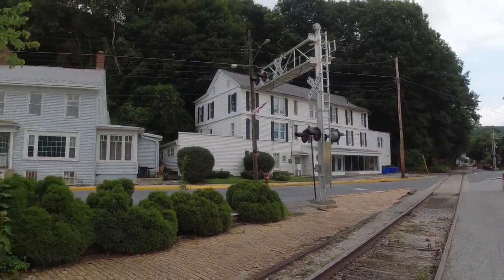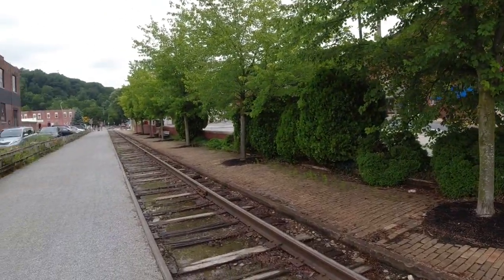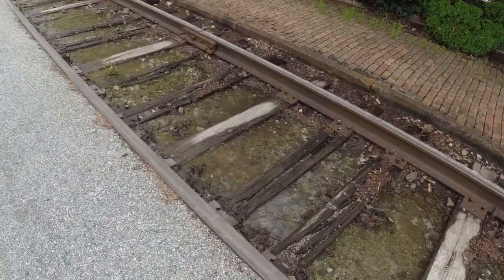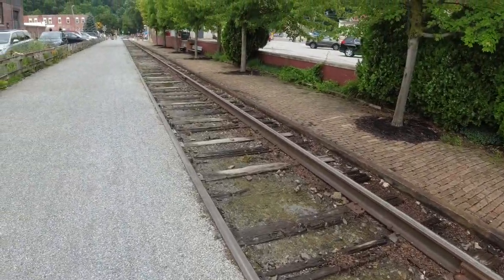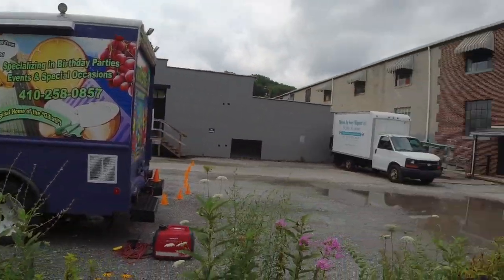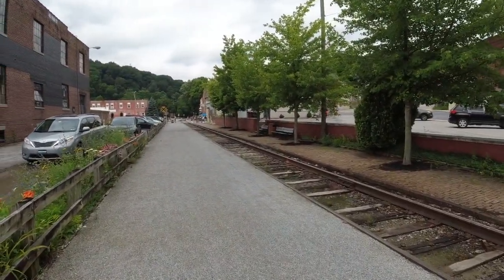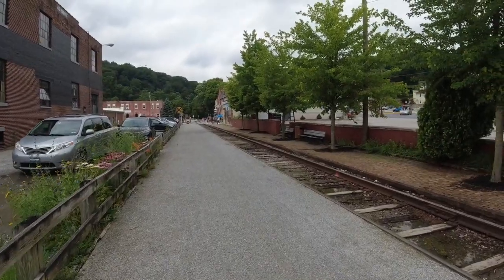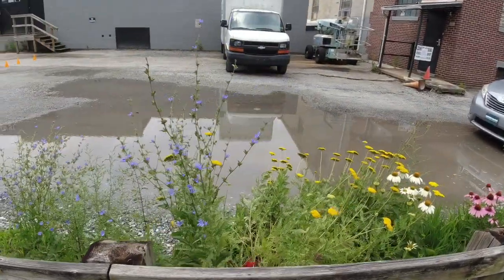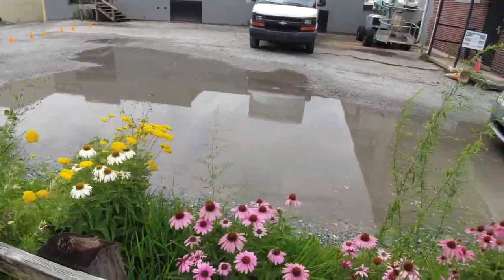But we're actually here at the pop-up market. There appears to be a book sale from the library. Got some water in the gauge there. We also have Gill Ice. Awesome, we'll probably end up getting some of that. But it looks like they got some rain this morning. A lot of rain. You can see this puddle. Pretty big puddle, a couple inches deep.